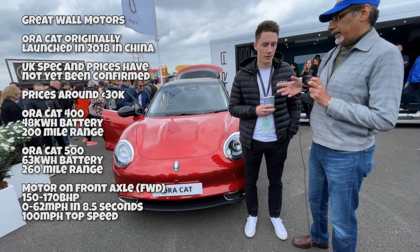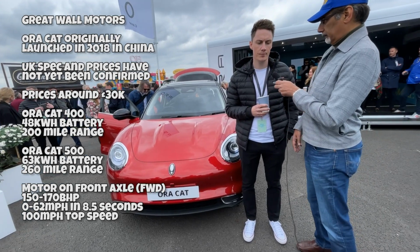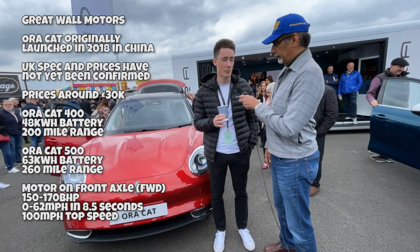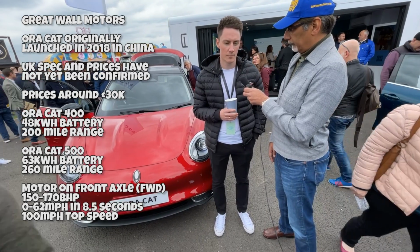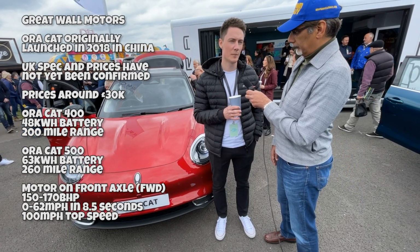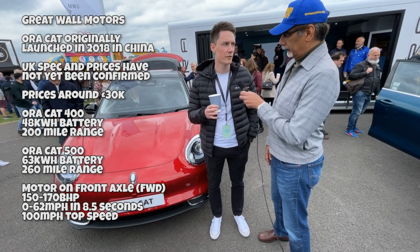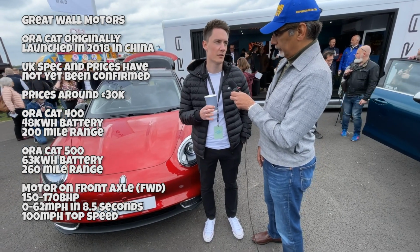So what sort of cars would they compete with? If we don't know the pricing, what sort of segment do they fit into? Yeah, just focusing on size-wise, it's in line with the ID3. In images and photography, it looks like it would be more Fiat 500 size, but actually it's more in line with the ID3. So you can expect it to be in that range. Previously, maybe 6 months ago or so, we said it'd be 25 to 30. We know now that at launch we'll have a vehicle that qualifies for the plug-in car grant, so it will be sub 32. But again, pricing is totally not confirmed yet.